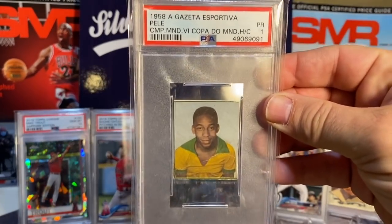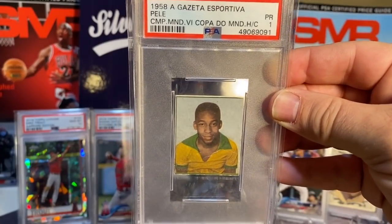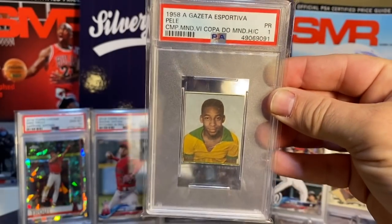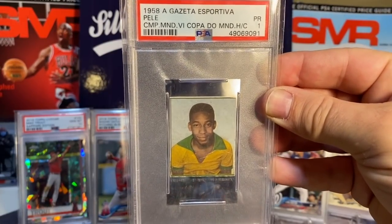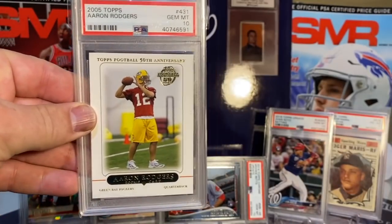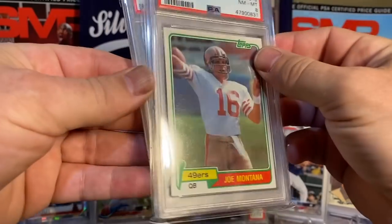I started off the year with this, bought technically in late December, but I didn't receive it until early January, so I'm counting it towards 2021. This is the 58 Pele. Technically a rookie card, although I don't even know if it's a card, because I think it was part of a magazine or something, and it was hand cut. You can see the HC, hand cut, but this is considered to be the rookie card for Pele. There are multiple other rookie cards for Pele, but I picked this up in January. Then I got this Aaron Rodgers rookie card in a PSA 10. I also purchased the Joe Montana last year, but got it back finally from PSA, so again, counting it towards 2021. So the Aaron Rodgers and the Joe Montana rookies.